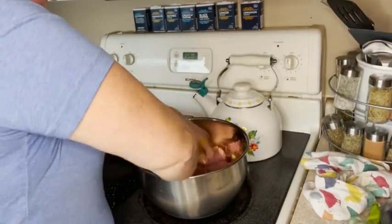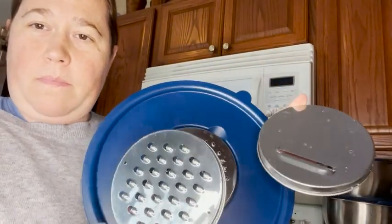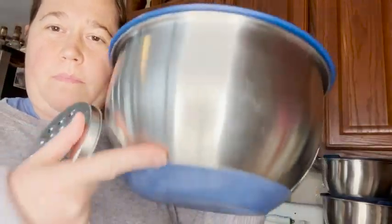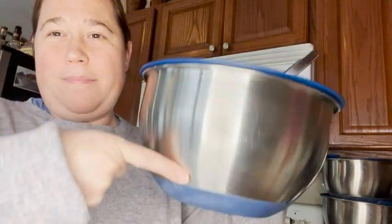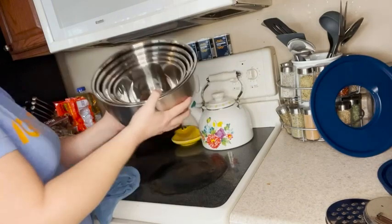One thing that I absolutely love about this bowl is I have both hands in there mixing this meatloaf, and that bowl is not budging. That is fantastic. I don't have to have one hand holding the bowl and the other one doing the mixing. I also love how compact it is.